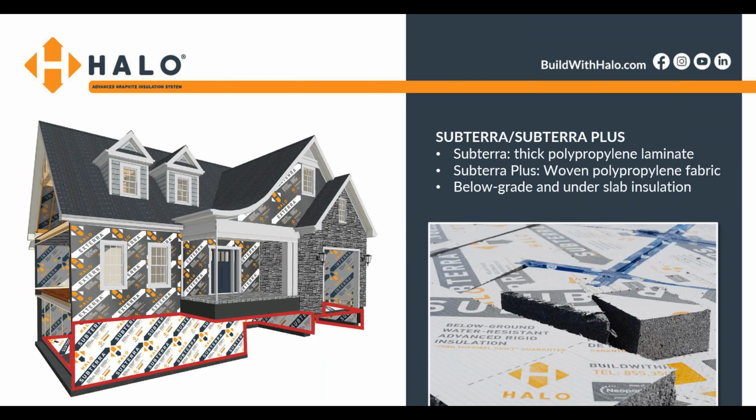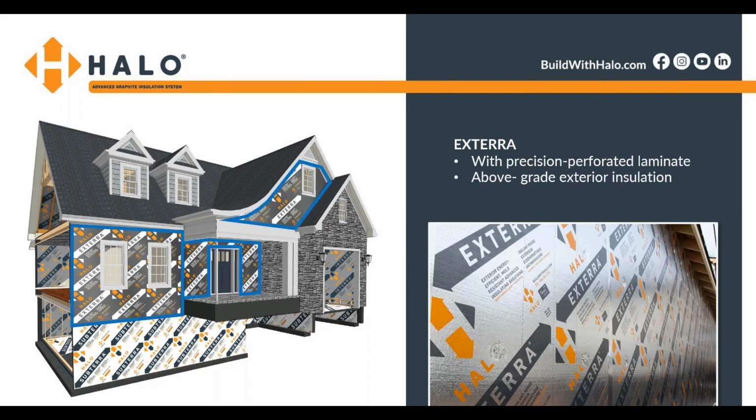We also have Exterra and Exterra Plus, which is used for below grade and under slab insulation. Exterra has a thick polypropylene laminate. Exterra Plus has more durable woven polypropylene fabric, so it can take a lot of abuse on site. More suited for commercial, but it can be used for residential as well. And finally, we have Exterra, which is used for above grade exterior insulation, and that has a perforated laminate over the insulation. So our Halo product lines are designed to provide continuous insulation for the entire building envelope.